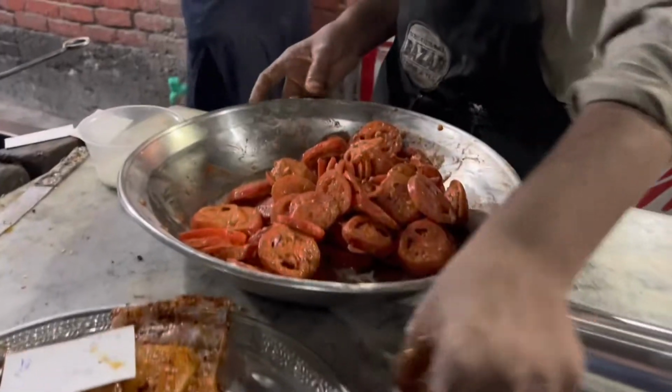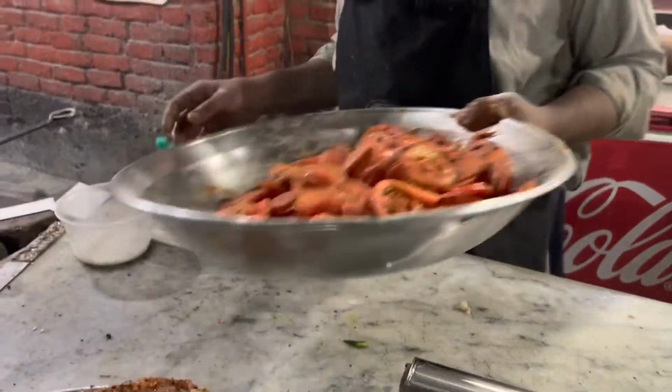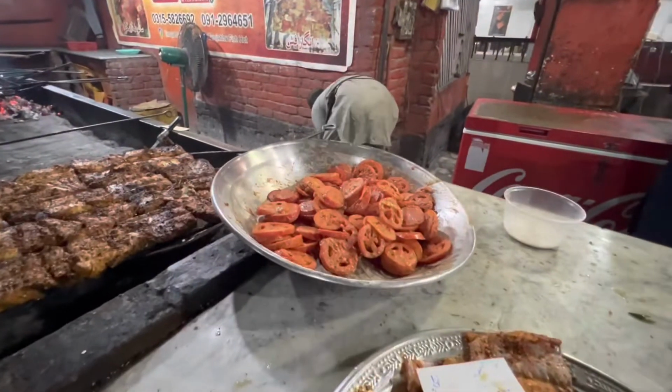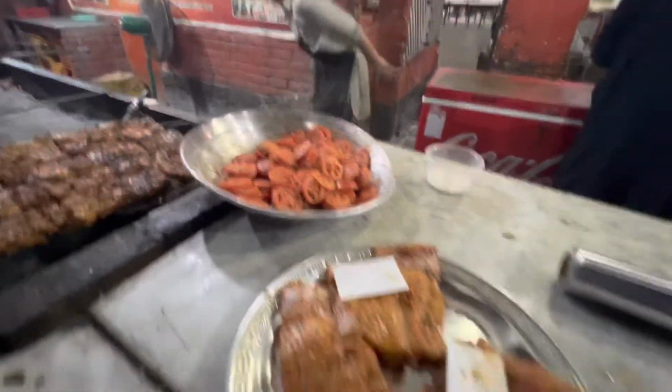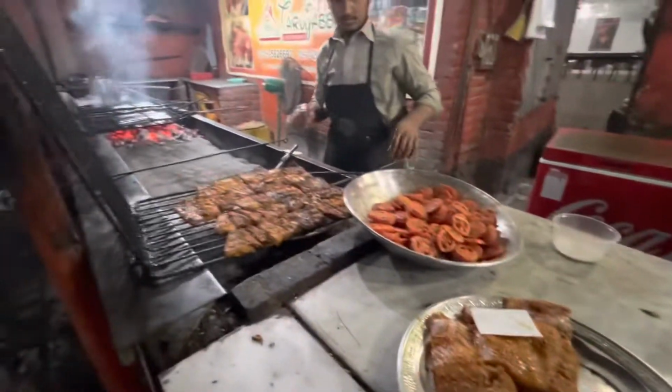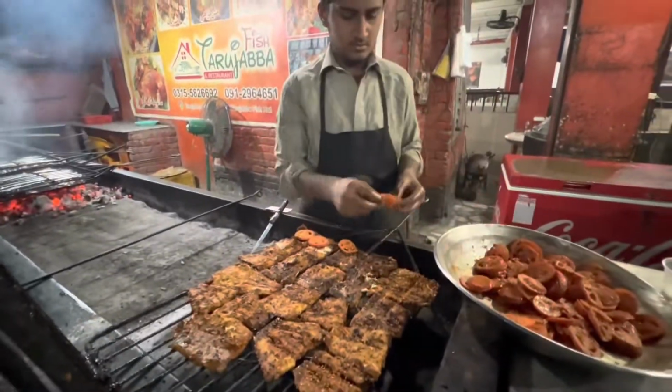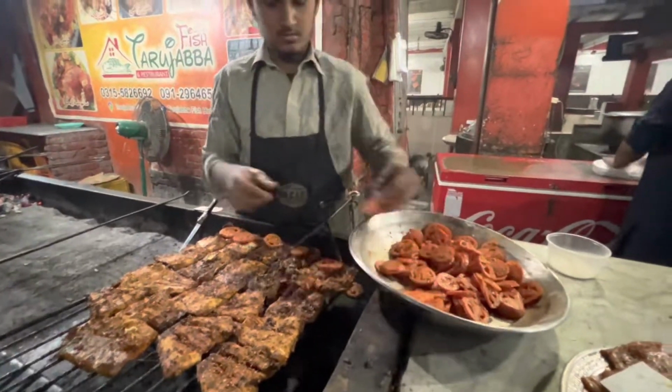Mix it up. Masala. You got to mix some masala. And then tomatoes, and that goes on top of the fish, and it goes over there to be grilled. Yeah, you can watch him now. Look. There you go, he places them on there, one by one.